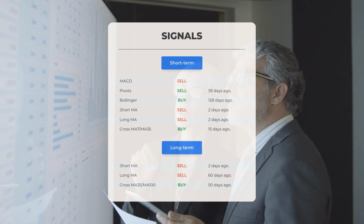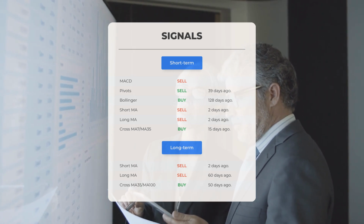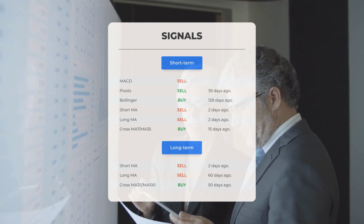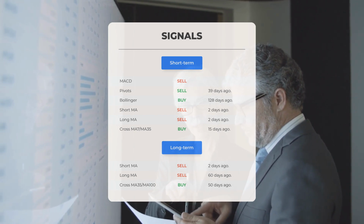Observing the 12-month chart reveals the short moving average reflects a sell signal 2 days ago. The long-term moving average signaled a sell 60 days ago. The relationship between the short and long moving averages suggested a buy signal 50 days ago.